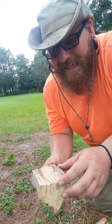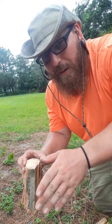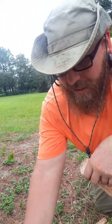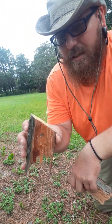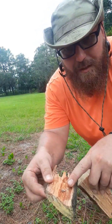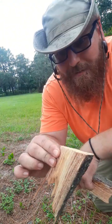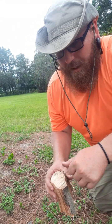It's not the best piece because it's kind of mixed softwood, fatwood, kind of in layers, which is okay. That's what you end up with. Yeah, like that. Ooh, that's another one. That's another good piece right there. That is all fatwood right on down there. Still a little sticky right there, but that is another good piece of fatwood. That is solid fatwood right there. That's another good one.